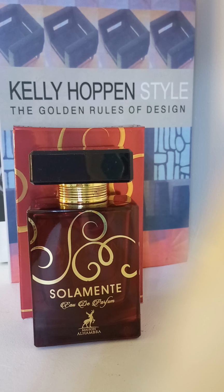So if I were to look at this from what I smell, the opening is definitely fruity. I definitely get some fruitiness in the opening. It smells like some berries. Of course, there's a hint of something plasticky, something slightly artificial.